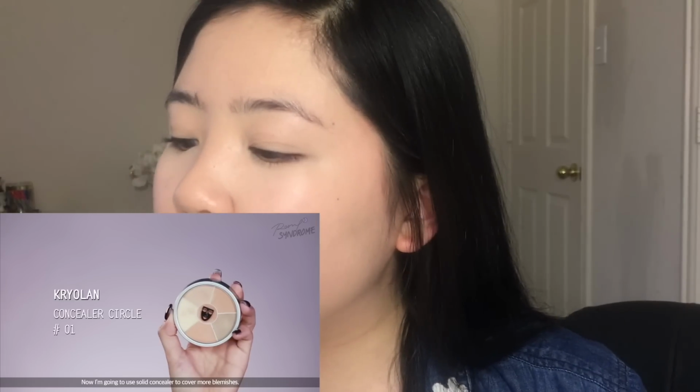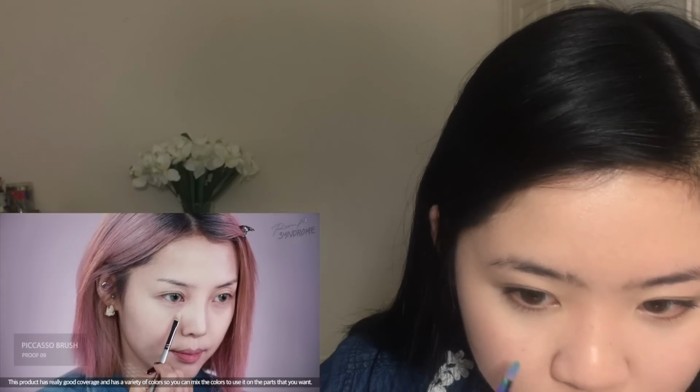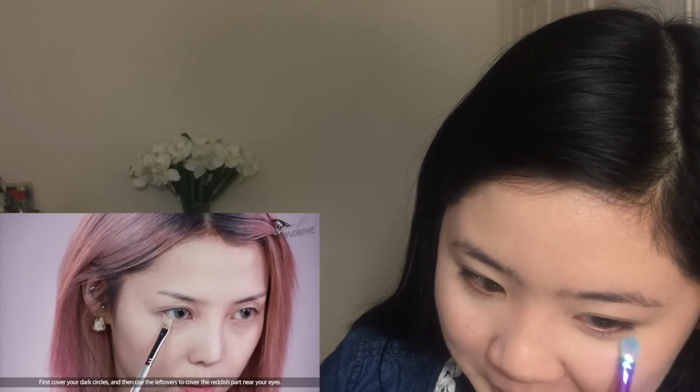Okay, she's using a cream concealer. I don't actually have any except for this Benefit Boing I got in a sample. So she's applying it on her dark circles, but I feel like Shape Tape covered it up. Oh well. I'll just do it anyways.